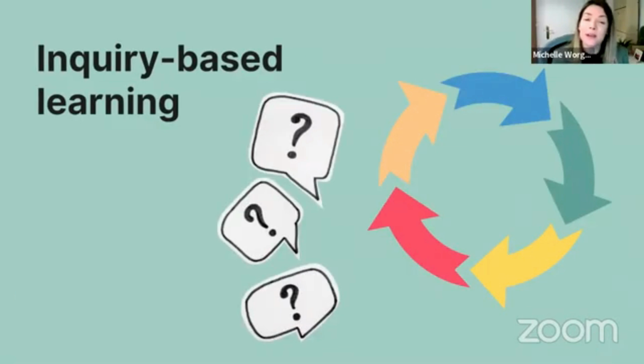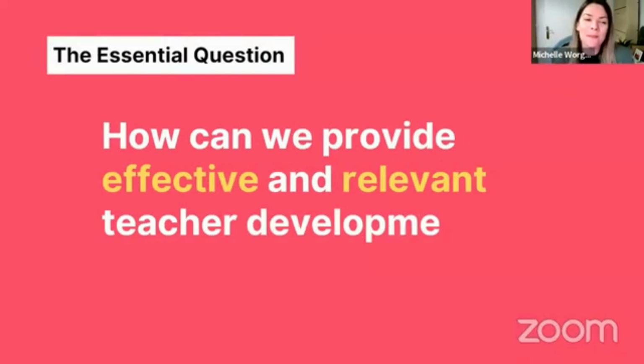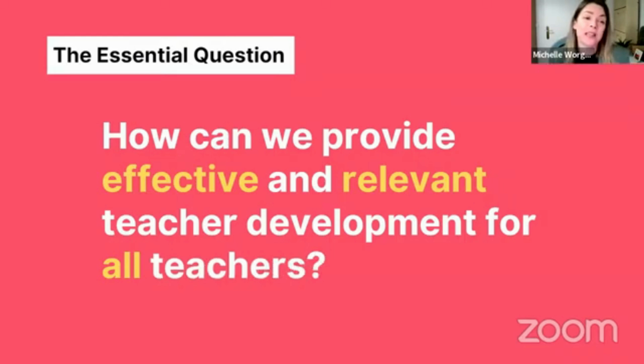Yeah, okay, so let's dive into inquiry-based learning and see how we can use it for teacher development. So an inquiry begins with a question, with an essential question or a driving question, such as the one that we started this session with today. Now, do you remember what it was? I wonder if you can remember what our question was. It was on a pink slide, but I'm not going to test you on it. But you do get bonus points if you did remember. So our essential question for this session was, how can we provide effective and relevant teacher development for all teachers? So this would be our starting point for the inquiry.